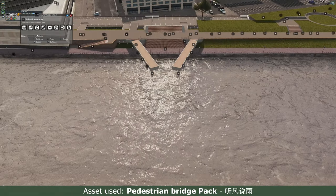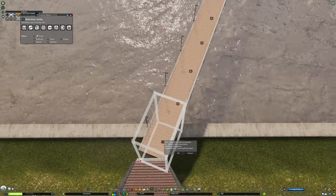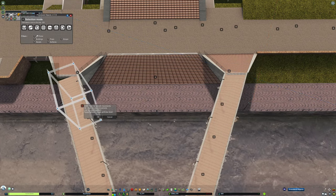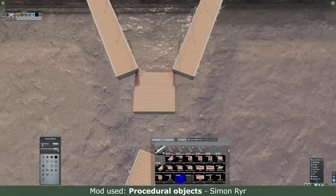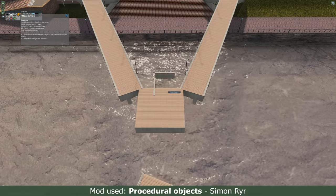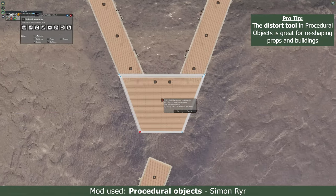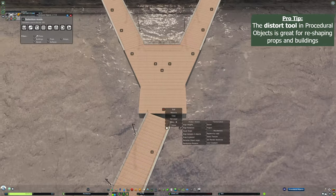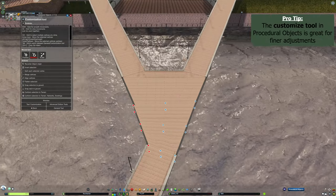As I'm building out these pedestrian bridges, I wanted to highlight a few of the shortcuts and tricks that I use in procedural objects and Move It to make builds like this even easier. Instead of trying to align everything like elevations and rotations by hand and using guesswork, I use a few shortcuts with Move It and PO to snap everything into place. You can match the elevations of multiple objects in Move It by using the hotkey Ctrl plus H, and clicking any item to select it in Move It. This will set everything you have selected to the height of the last object you select. You can also do this with procedural objects.